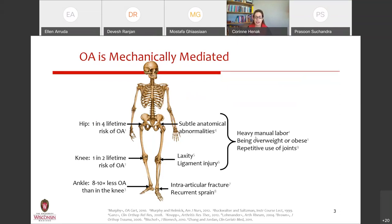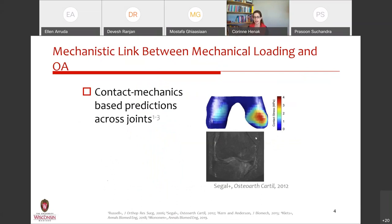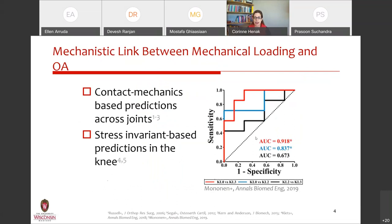So on the right side of the skeleton, I've just listed some of the known risk factors for osteoarthritis. All of these have some mechanical component, which is either a single very high level load or a small number of high level loads or a large number of slightly elevated loads. So then there's some link between mechanics and osteoarthritis, and there's been some really elegant work trying to establish that link, but it's mostly been focused on this whole joint and longitudinal evaluation. So some contact mechanics-based predictions looking at cartilage contact pressures have shown that the elevated cartilage contact can predict progression, again, in a longitudinal cohort over time, as can stress invariance.